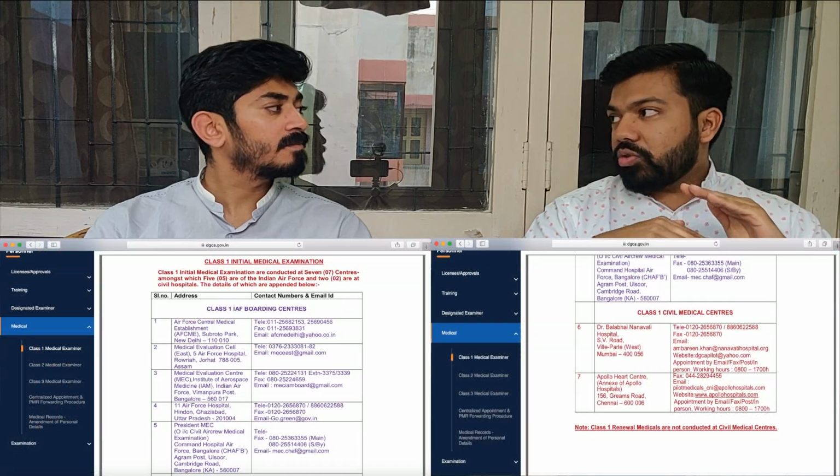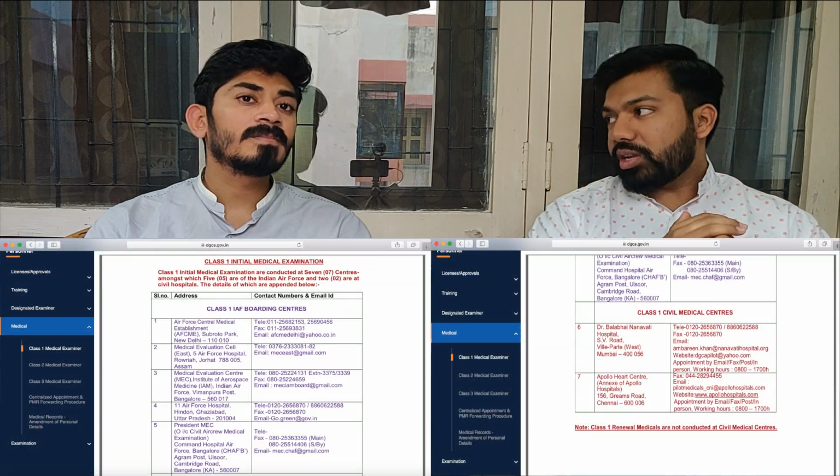Yes, and even for the class 1 medical, it is important to point out that there are 7 approved centers for an initial class 1 medical. 5 of them are of the Air Force and 2 of them are private, one in Mumbai and one in Chennai.